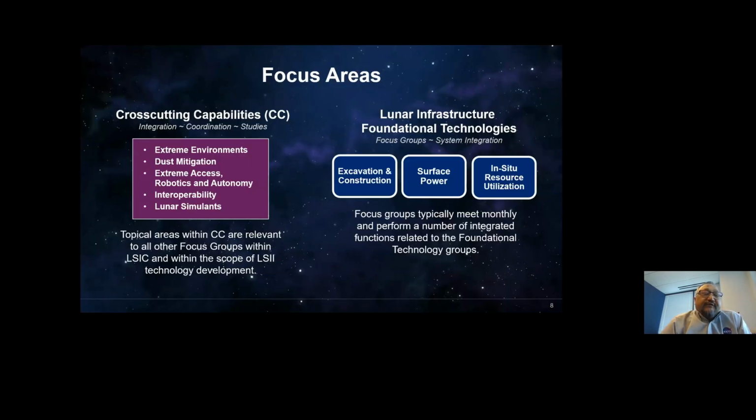So you can see here that we have not lost the focus on things like extreme environments, dust mitigation, and extreme access. Those still exist. We don't want to lose all of the work that we've done in the last almost 4 years now. So we still conduct a lot of workshops and collaboration in those areas, as well as interoperability and lunar simulants.